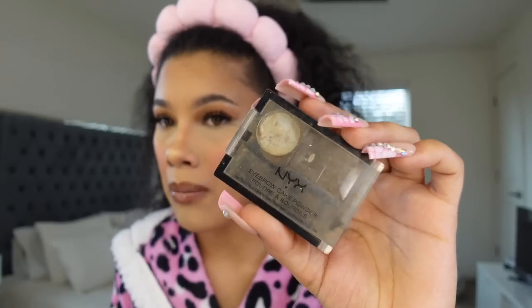I have no idea if they still make this. I've had this literally for years, y'all. I've had this probably since I was in high school, and it probably is expired, but it still works. I actually stole this from my mom. But it's so good. I don't know if they still make this.